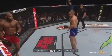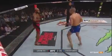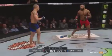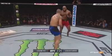Ooh. Boy, and there's that nice right high kick. Distance strikes starting to pile up for Bob Whittaker. Less than 2:30 to go, round 3.